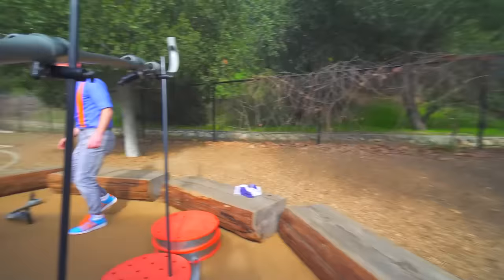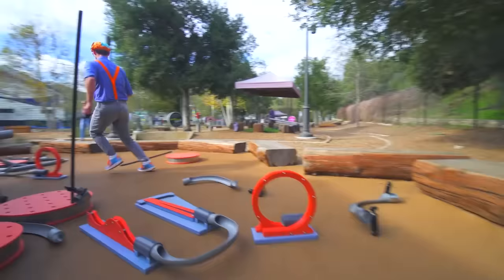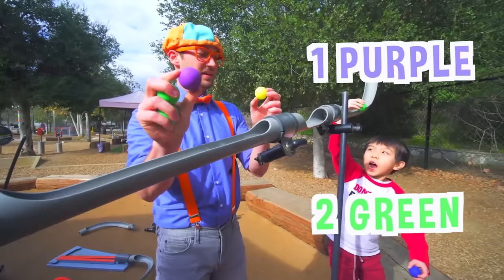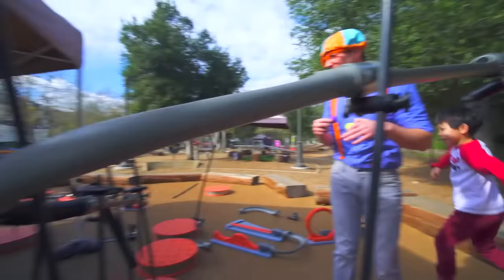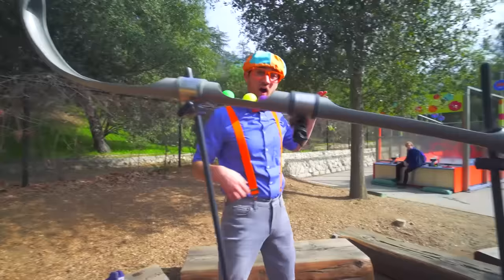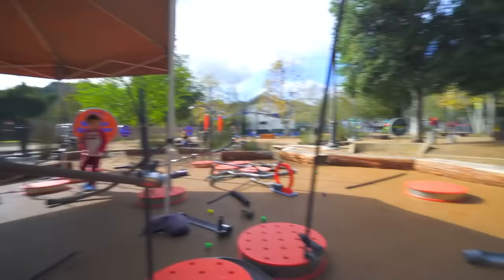I need to find a ball. I have 4 balls. 2 green ones, a purple one. I can put this one here. Okay. Oh. Did you see that? How about come on this side so you can see it? Okay, here we go. Go! That was awesome! Come on!